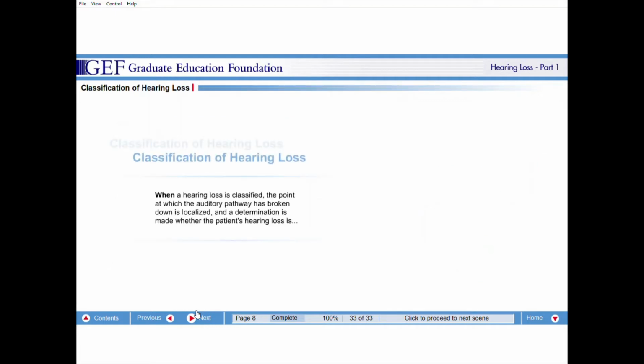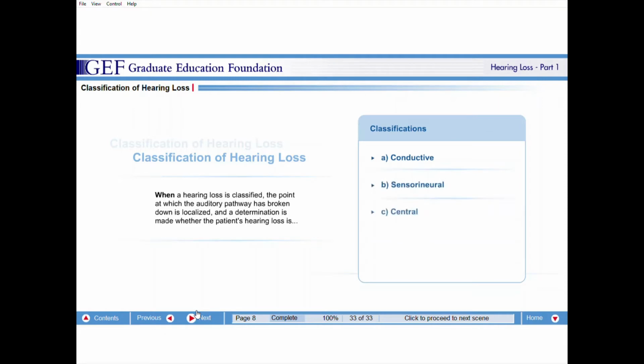When a hearing loss is classified, the point at which the auditory pathway is broken down is localized, and a determination is made whether the patient's hearing loss is A, conductive, B, sensory neural, C, central, D, functional, or E, a combination of these.